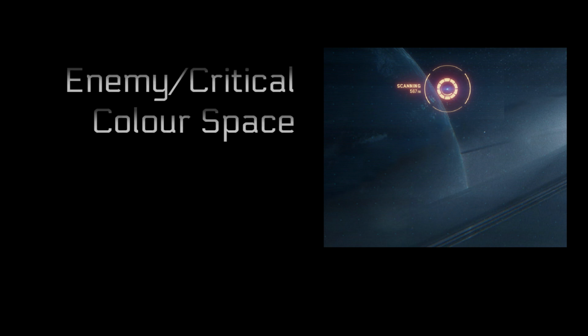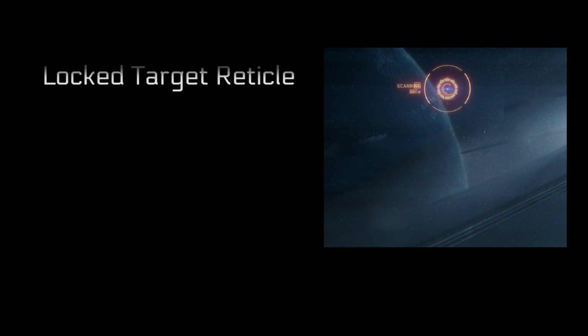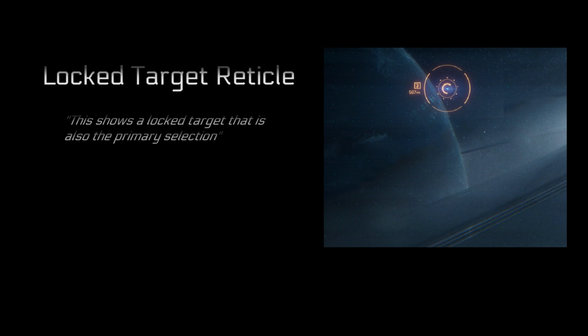In the first image, the target has been identified as an enemy, so has turned orange into what they call the enemy or critical color space. Once the scanning circle has completed, it will change into the locked target reticule. They state that this shows a locked target that is also the primary selection. This tells me that you can lock onto multiple targets at once and select which one to focus on.